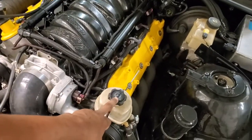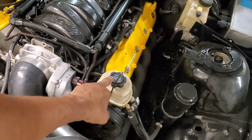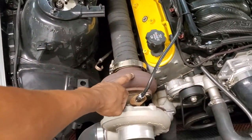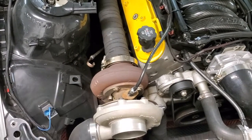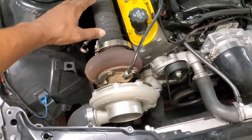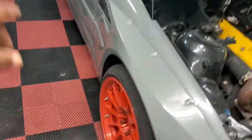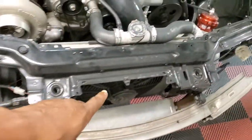I know you noticed the zip tie here. This cap was blown off on a dyno, so I just got to get a new cap on there. I'm going to get a turbo blanket to keep the temperatures down under here, because this thing can get hot quick. A nice quality turbo blanket is going to keep the hood temperatures down dramatically. My headlights, they're back there. Got to get my headlights in.